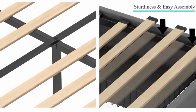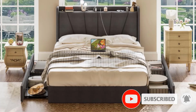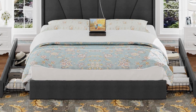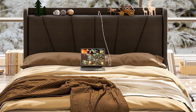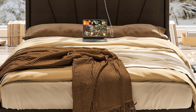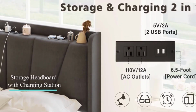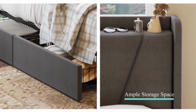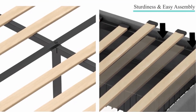You can conveniently store books, cell phones, glasses, alarm clocks, etc. Perfect for bedtime reading or lying in bed. You can easily store extra bedding, clothes, or any other items to keep your living space tidy. The classic neutral grey color and clean lines upholstered headboard easily complements any bedroom decor, enhancing the overall aesthetic of your living space. The packaging design is eco-friendly while protecting each component well, and all the tools needed are in the box. You can easily install and get a new bed frame.